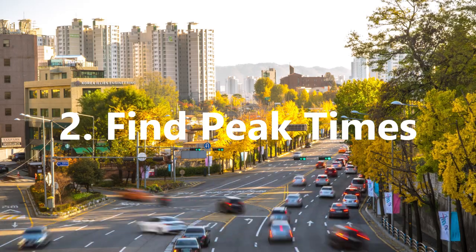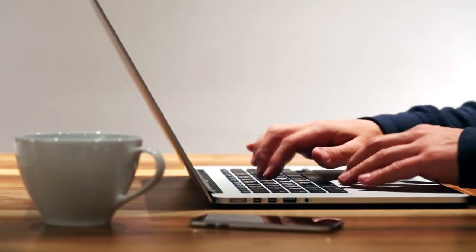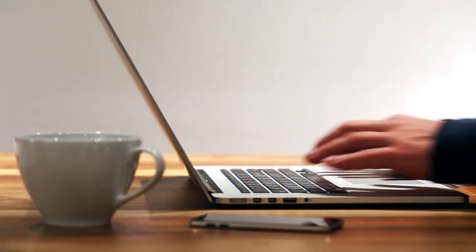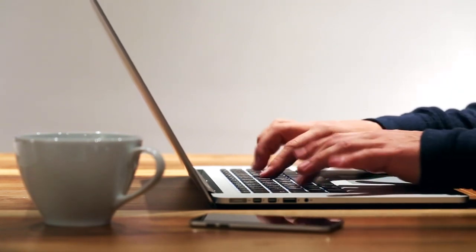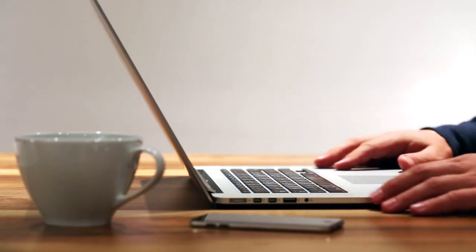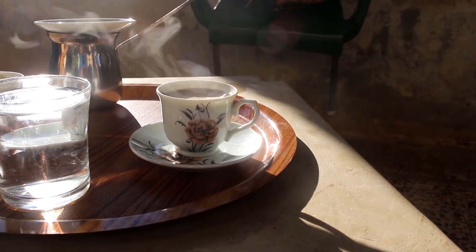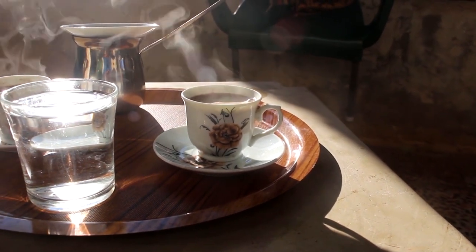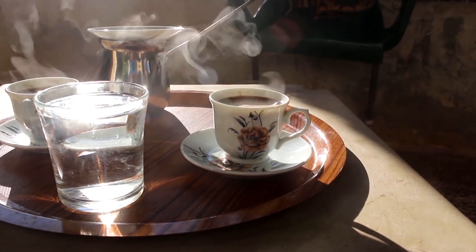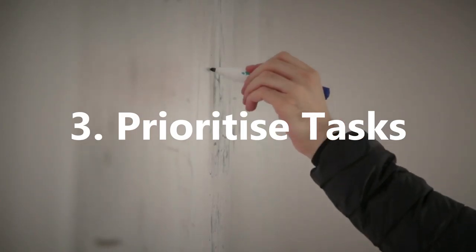Number 2. Find peak times. It's important to find times to get certain tasks done where you know you can work at your best. This means to find times where you have no distractions to potentially break your flow state and are able to focus on your work. For many people, this can often be a couple of hours in the morning where we're at our most fresh and mentally engaged, during which time you have a clear objective and time set aside to achieve the specific target.